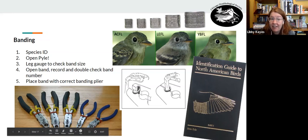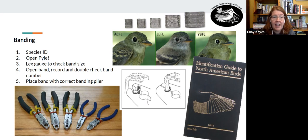Next slide. And the first step that we have to do is IDing the bird. And that might seem like a given, but for some species that look really similar, I'm sure a lot of us are familiar with the frustrations of flycatchers. IDing can be a surprisingly difficult process, even when we have those birds in the hand. And this is really important because it determines things like what band size we put on and sometimes how the bird is aged as well.